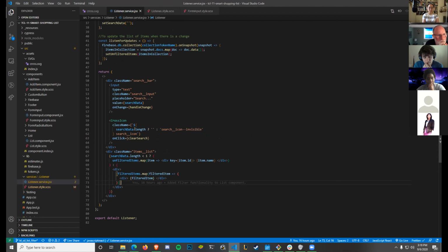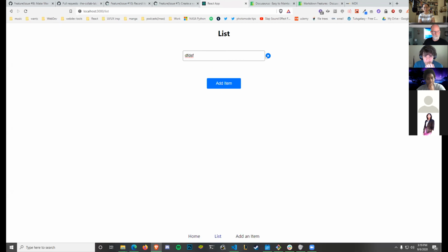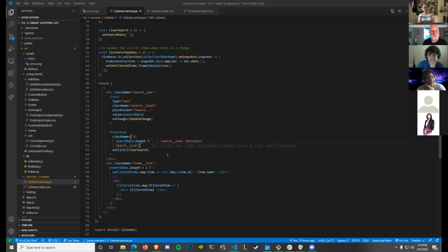And then for a little something extra, we did the rendering of the button. Again, it's just a very simple conditional renderer. We did the same thing with search data.length, and we gave it a class name depending on whether it's invisible or not. That's pretty much it. So key point, never do search data.length less than 0. Maybe we try to avoid that. It's the obvious. I just don't do that.